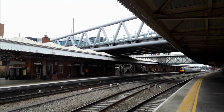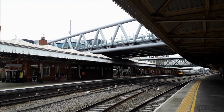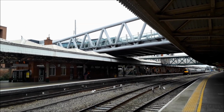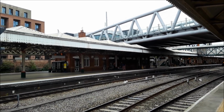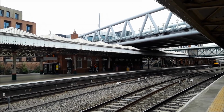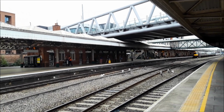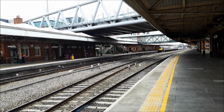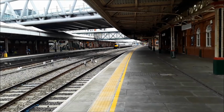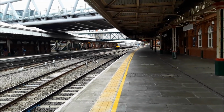And there should be another tram heading off to Phoenix Park. There it is. I do love the acceleration. They just don't hang about, do they? Is it really? Yes. Amazing.